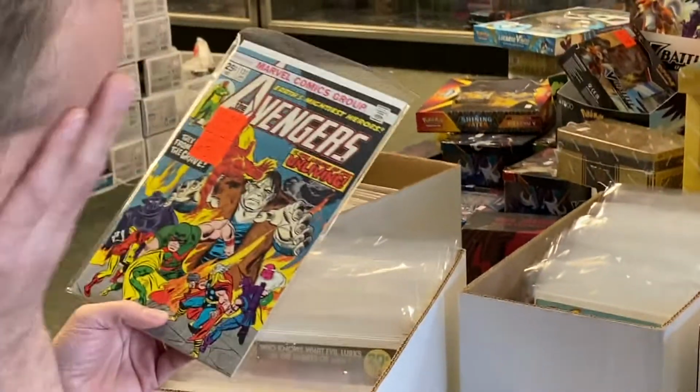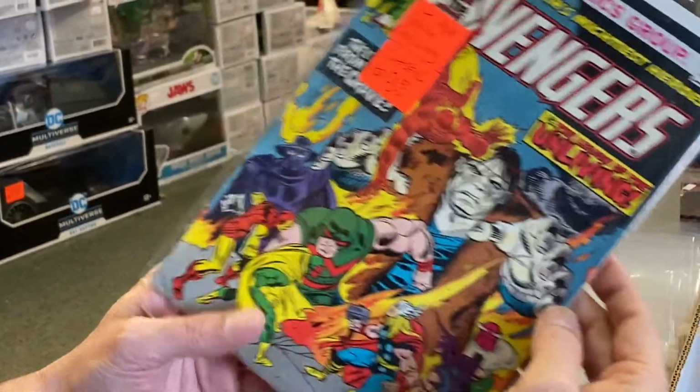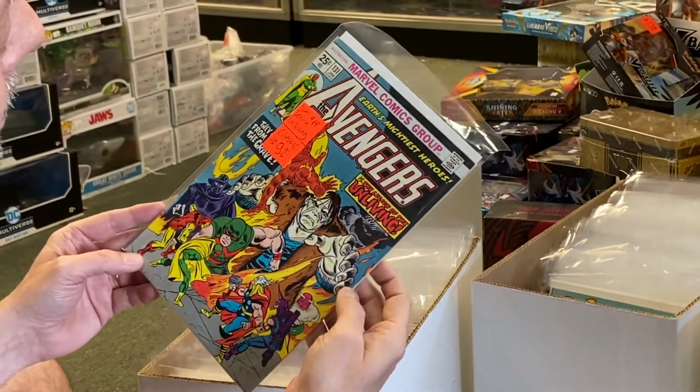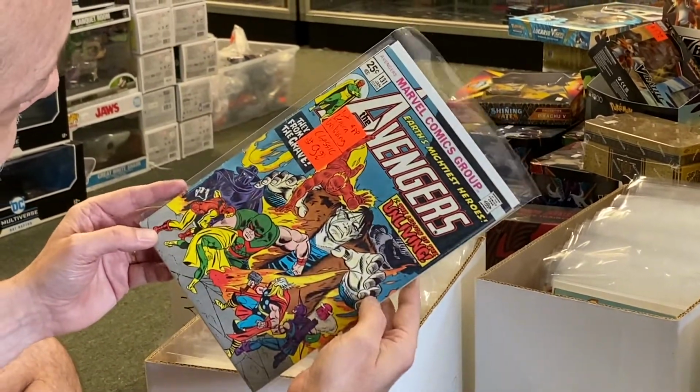Oh, here's a classic. Now, Wonder Man got announced for a TV show, and this is the first appearance of Wonder Man after they killed him in #8. This might be too cheap, but I did look it up. I don't know, $10. It's VG plus. It's got Frank. It's a good one. Let's look at this comic.